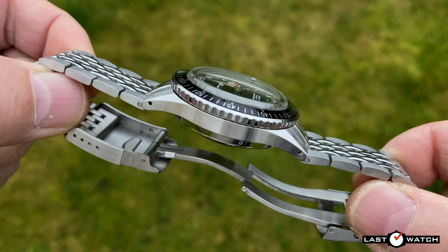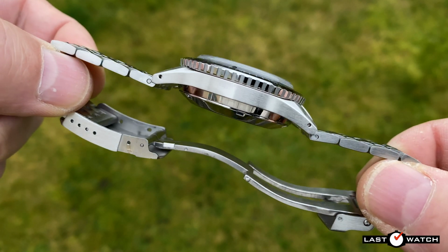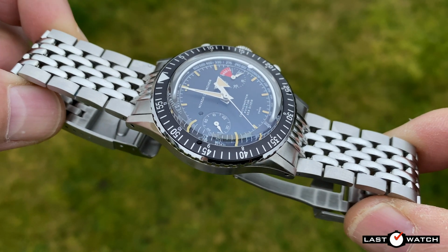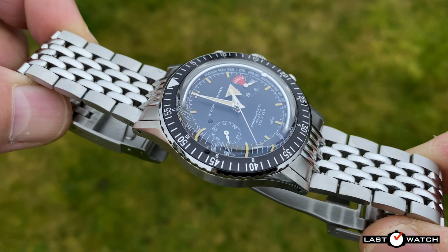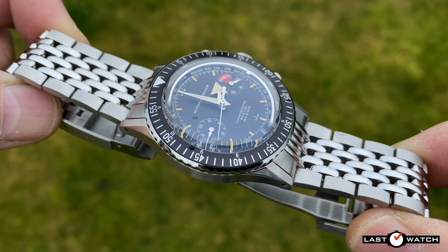If you're old school and don't mind winding your watch, then you can shave a couple of millimeters off your case thickness and save yourself some cash by opting for the manual version of your preferred variant. Prices start at 1,570 Swiss francs.